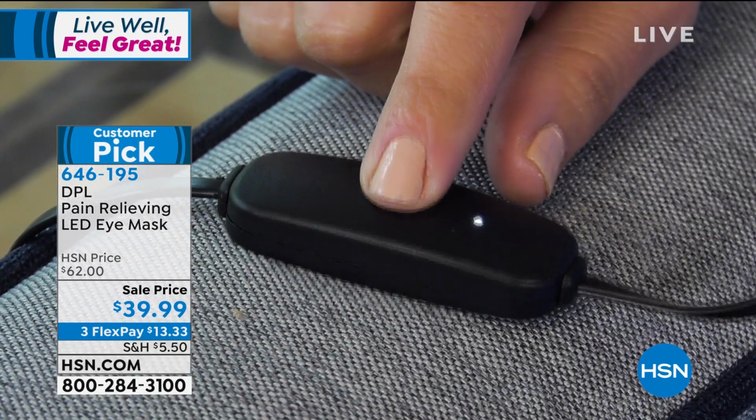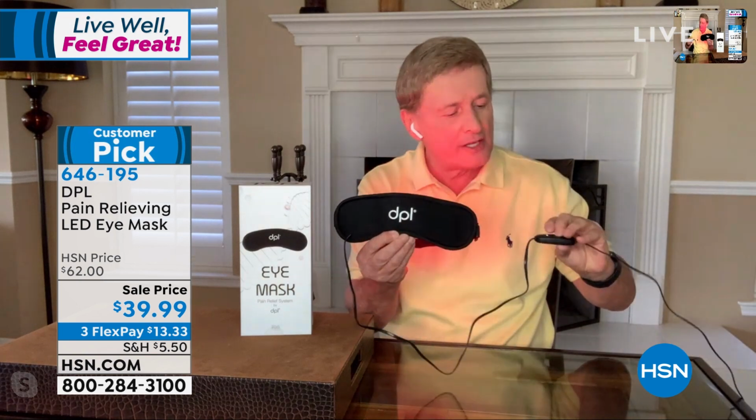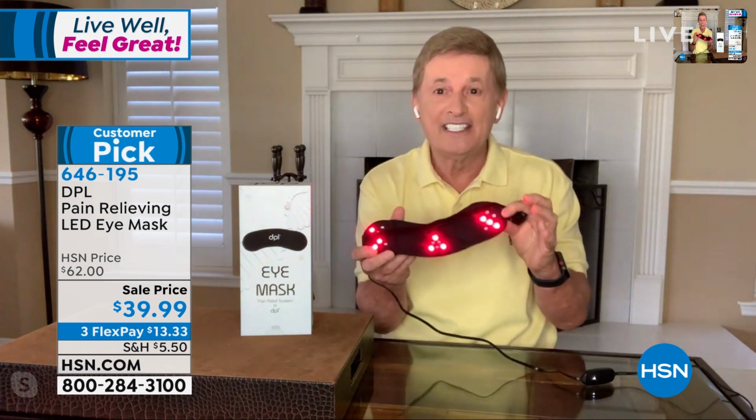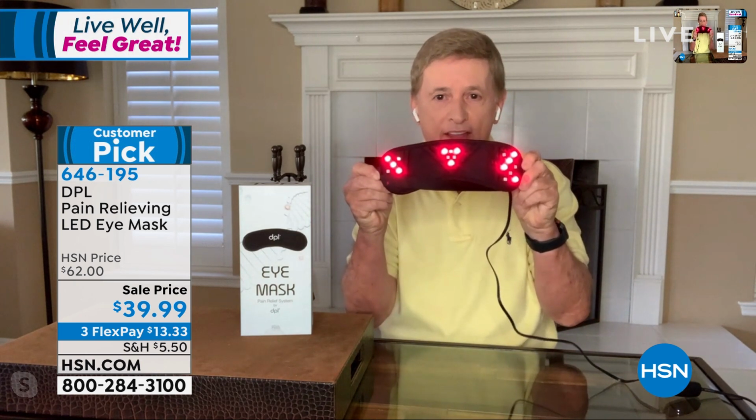It fits right over the eye area. You press the button and it goes on. It will turn off, as Shannon said earlier, it will turn off automatically. Now, let me turn it on and just give you an idea of how it looks inside, okay? That's the inside of the pad. That's what's going to be across your face, all right?